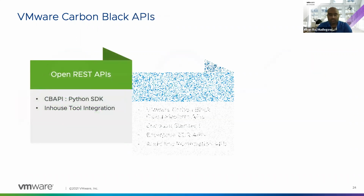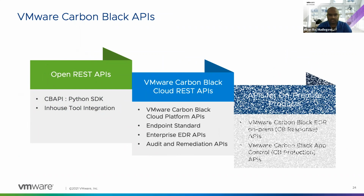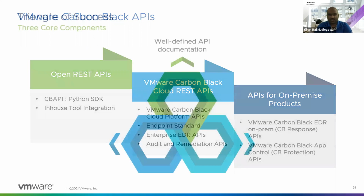The Carbon Black Cloud, or the Carbon Black tool itself, supports multiple APIs. For example, it supports open REST APIs using the Python SDK, so you can integrate your in-house tools, for example a sandboxing system or an in-house system where you track all the tickets. VMware Carbon Black Cloud and the on-premises products also have a default integration with some security products and vendors, which you can utilize to triage or respond to any alerts that come into the Carbon Black Cloud.